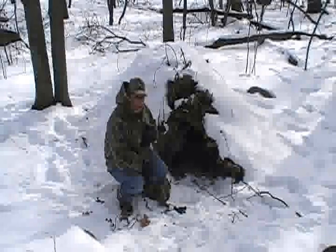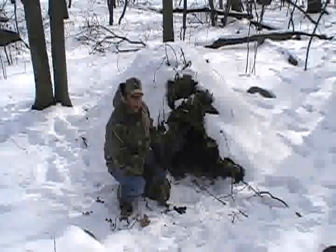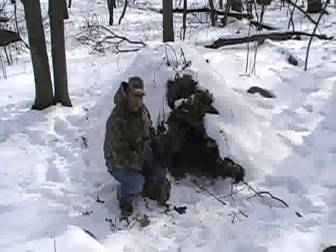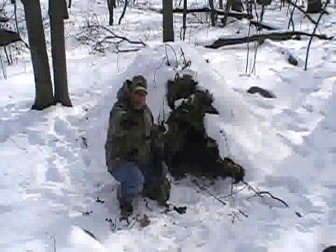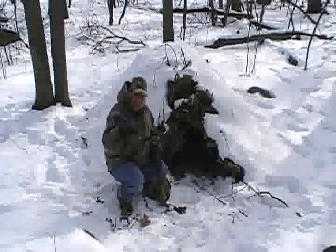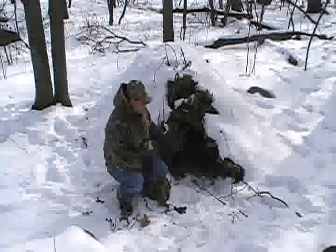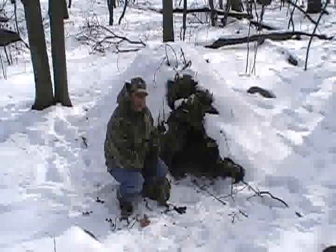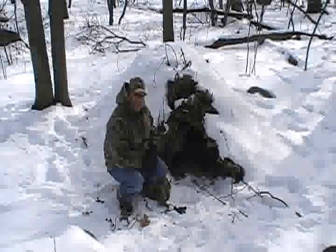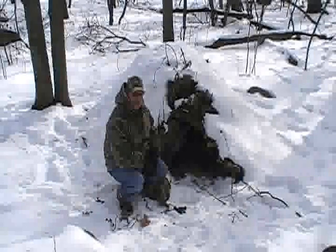A couple of things I would have changed. I would have put this opening on the other side, on the south side. Okay? He might have left that there because there's a trail up over through here, and when he's in his debris hut, he can actually monitor that trail. So as far as observation, this was good. As far as keeping the cold air out from northern exposure, I would have put this on the other side. So see, it's six of one, half a dozen of another.